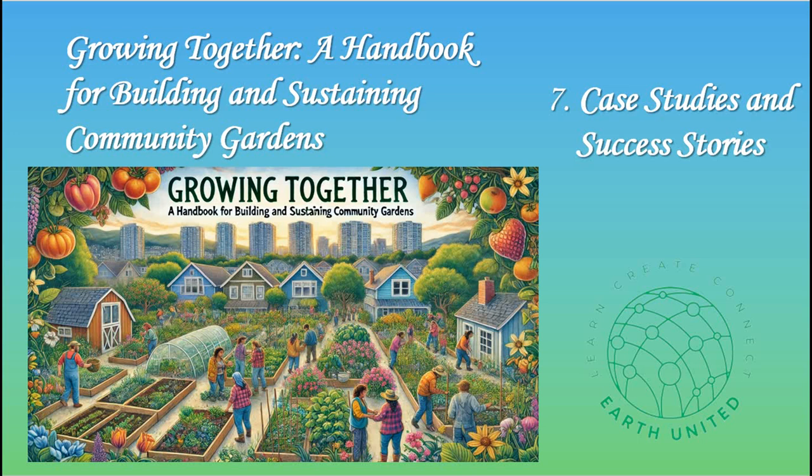I was looking through the book earlier, and it's just amazing to see the sheer variety of approaches and how they're all tailored to their environments and communities. Like each one is its own little ecosystem. Exactly. It's like a fingerprint, totally unique. I love that.